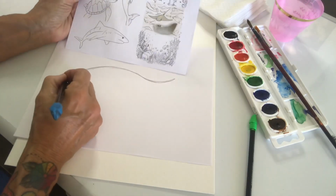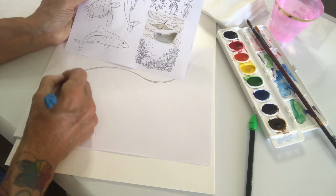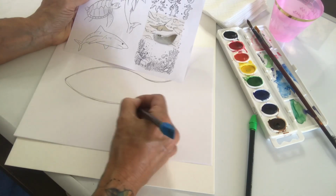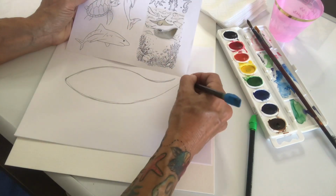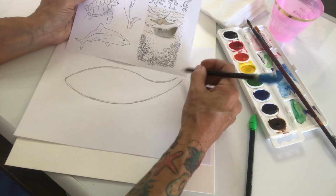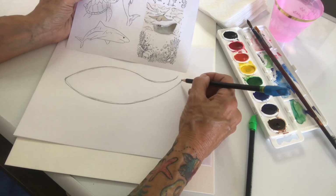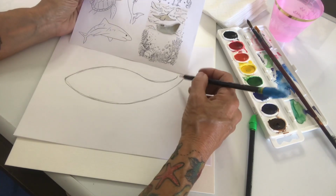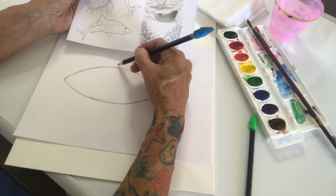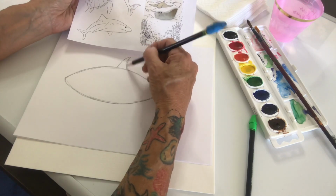All right, so I'm going to round the edges like a football, and then bring that around, all the way around to where the tail is going to begin. In all of the larger mammals here, these are going to be a little bit more narrow right here, so make sure you get that in. All right, and then notice where the fin is on top. The fin is a little bit thinner, right about in the middle there on an orca. So you're gonna get that in there.